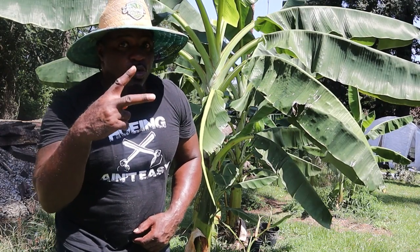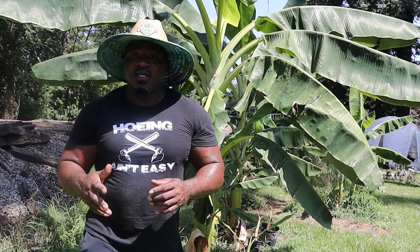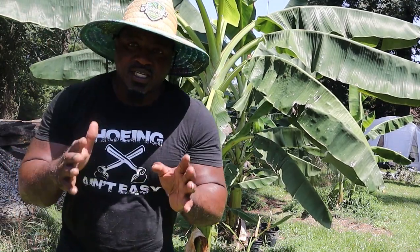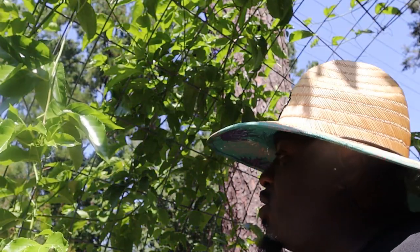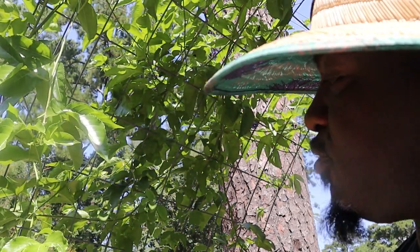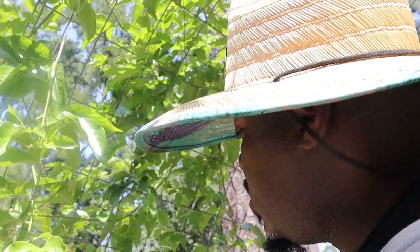Tropical plant number 2 that I suggest growing in the subtropical area is none other than the passion fruit. Same thing with the pineapple. So once the ground freezes, it's gonna hurt this plant. And if it freezes for too long, it's probably gonna die all the way back to the ground.